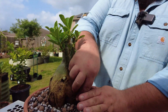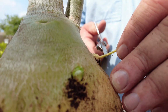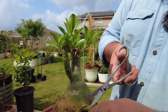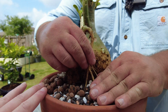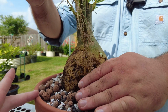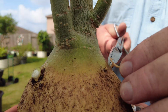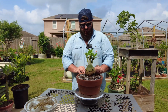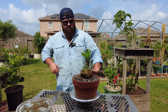I like to prune off most of the roots if they're not actually touching the soil. Same thing here. And then we'll go ahead and take this big one off right here as well. And because we just cut the base, we're not going to water this one for about a week. One more little one. Get the little hairline ones, just like that. Because we just created a wound, basically, we're not going to water this one for about a week just to make sure it heals up.